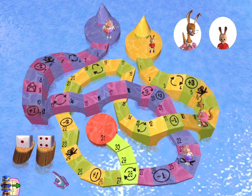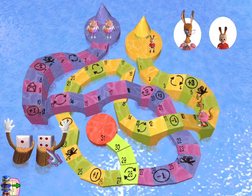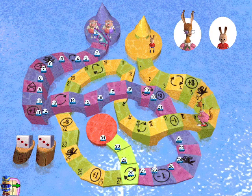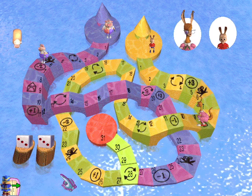Lucky me, I can send one of Stuart's little piggies home. Which one should I send home? I think I'll choose this one. Okay, it's your turn, Stuart. Roll us. What'd you get? Just click one of your blinking pigs to move. Leapfrog, leapfrog.